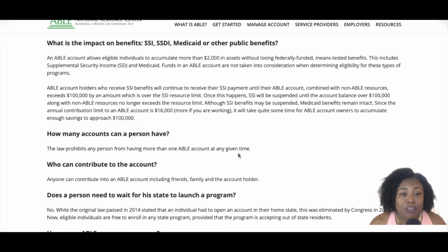The annual contribution limit to an ABLE account is $16,000, so if you're not working and your child is still a minor, you can contribute up to $16,000 into their ABLE account yearly. And if the special needs person is working, has a job, they can contribute more than $16,000. It will take quite some time for ABLE account owners to accumulate enough savings to approach $100,000. So how many ABLE accounts can a person have? One. You cannot have more than one.